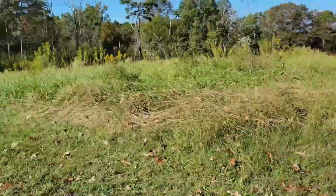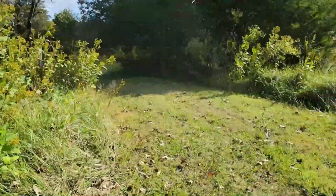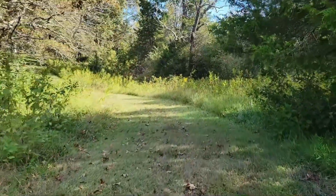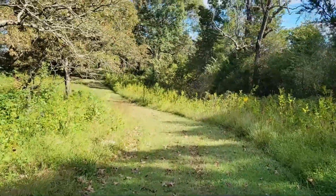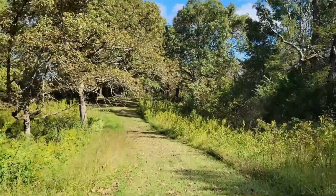Okay, we are still coming up that orange trail, and we came up to this sign, Hilltop Spur. So I don't know what this is. We got time to burn, so we're gonna head down here, see what this is. Only thing I can see is a big opening up ahead with a picnic table. So I don't know what it is yet.